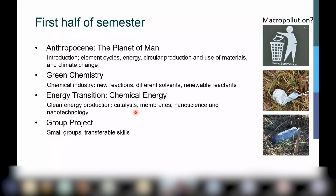Energy transition, chemical energy has to do with clean energy production. So how can we, especially how can we make hydrogen? What do we need to do in practice to go to a hydrogen society?